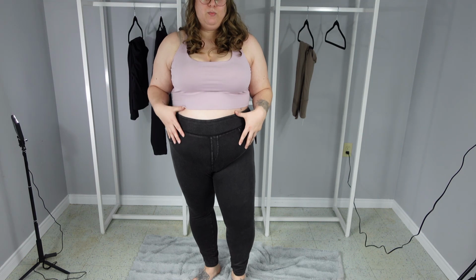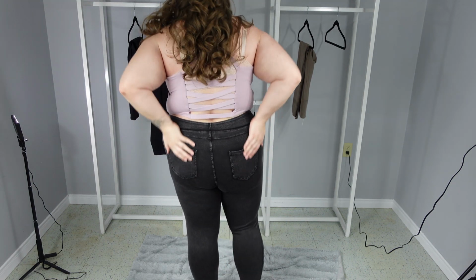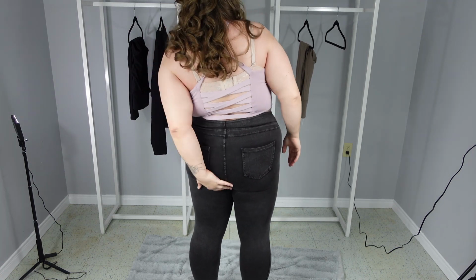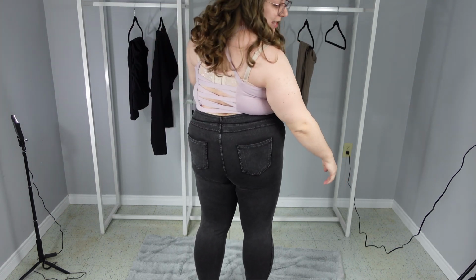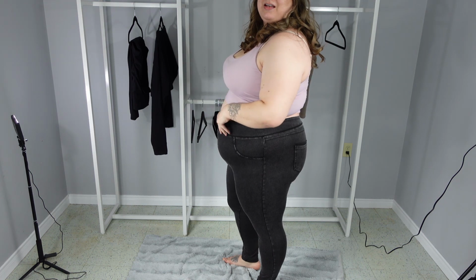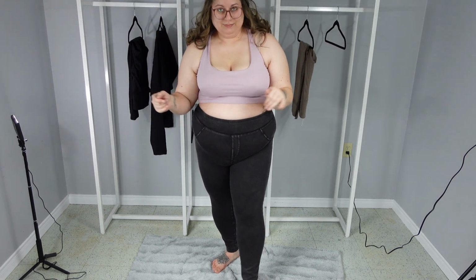And I'm gonna put these on to show you. All right, here we have them on. So this right here is just my natural hip dip, nothing to do with the pants. These do fit a lot more snug. I do like that they're giving more compression on my stomach area. Got the side view. Got the butt pockets. They fit really good. I don't know how they make my butt look, but that's okay. I've kind of just accepted that fate. They do have some give as well, not as much as the last pair, but that's okay. Like I said, these do compress a little bit more.